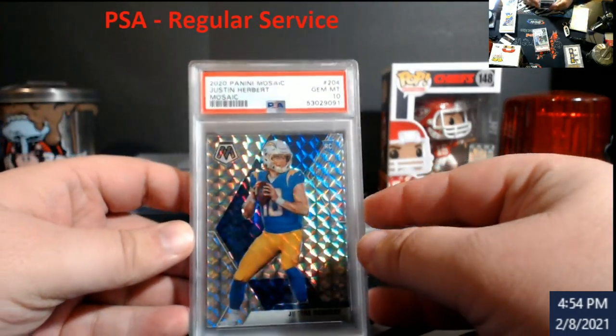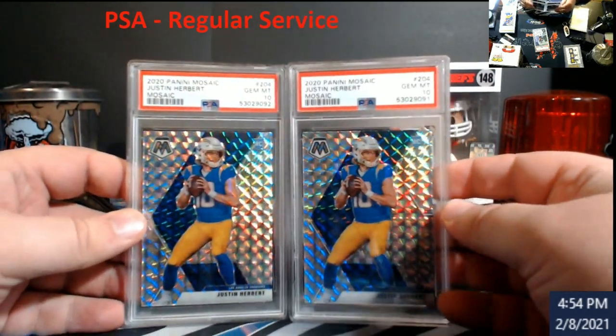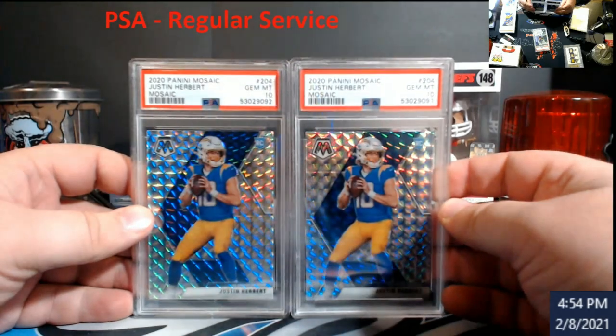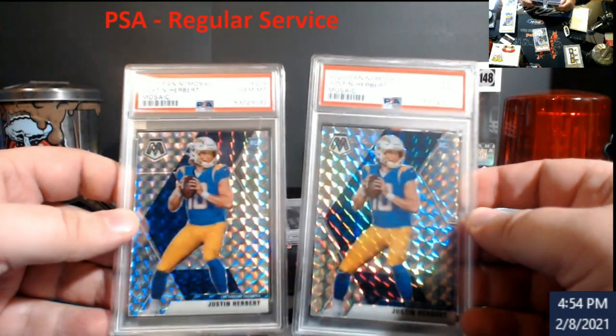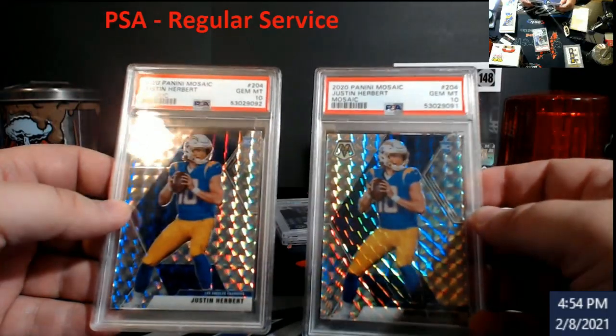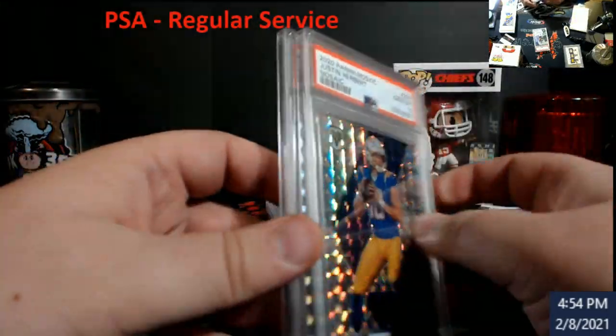Mosaics. I loved them. Tens, both of them. Extremely stoked when I saw both these grades. I really thought that only one was going to get it, but knocked them out of the park. Two for two. These were going at $450 a pop last I looked.